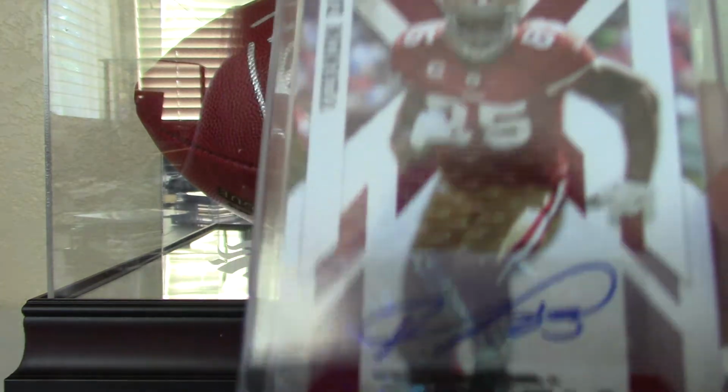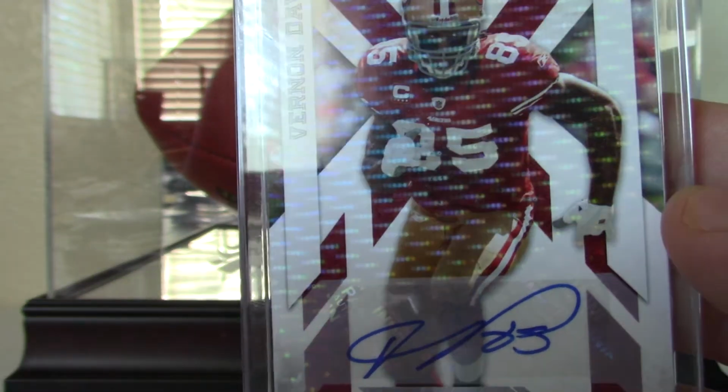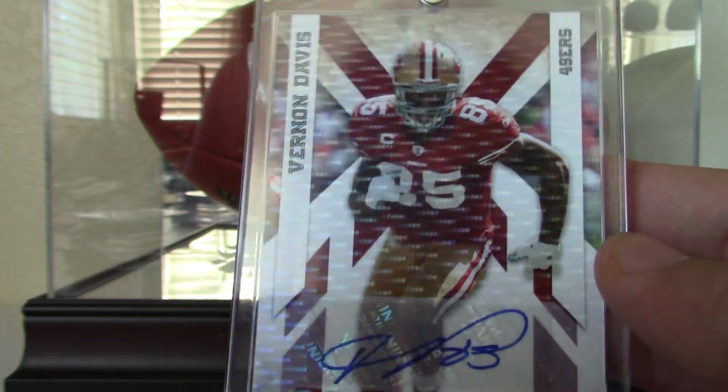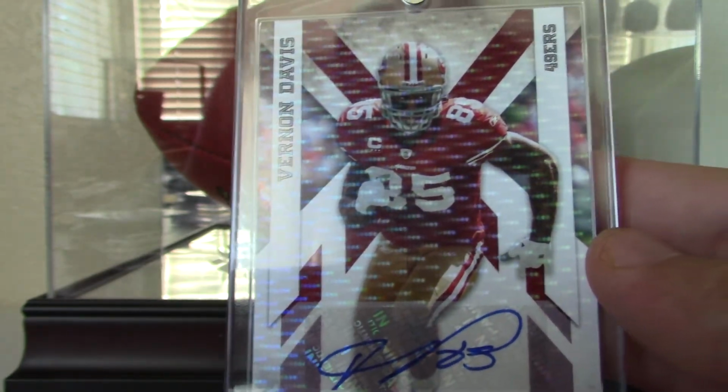This is Vernon Davis. Always liked Vernon Davis. See that there? You get that effect on there. Just a Vernon Davis short print base auto. The little, I'm not sure what you call that effect. I think the term for it nowadays is lava. I don't know what I'm talking about.